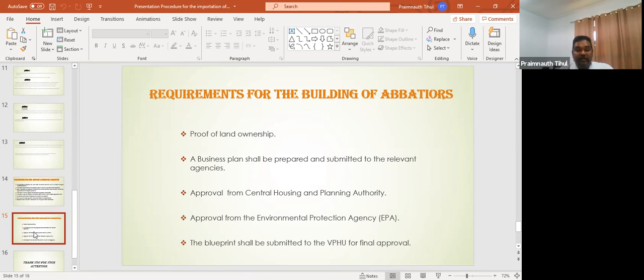Approval must be sought from the Central Housing and Planning Authority and also the Environmental Protection Agency. The EPA would usually conduct an environmental impact assessment to determine the effects of the facility on the environment. Based on the results from the assessment, the EPA can say you have to modify the facility or it is okay to continue. The agency that basically deals with abattoirs is the Veterinary Public Health Unit. A blueprint shall be submitted to this unit, the Veterinary Public Health Unit, for final approval.